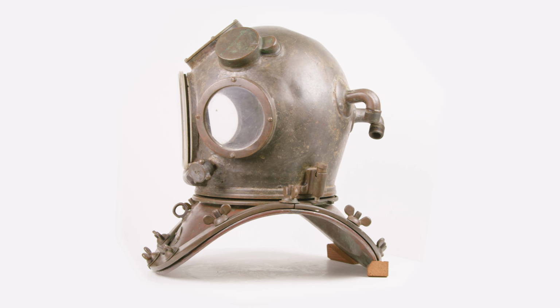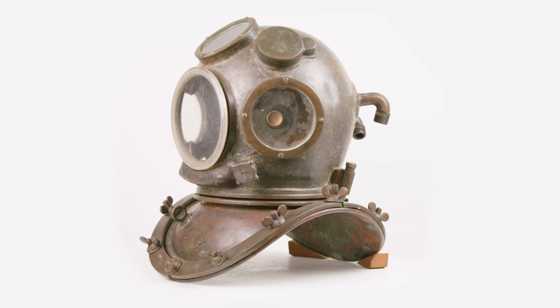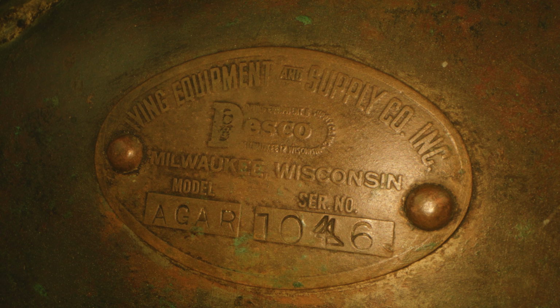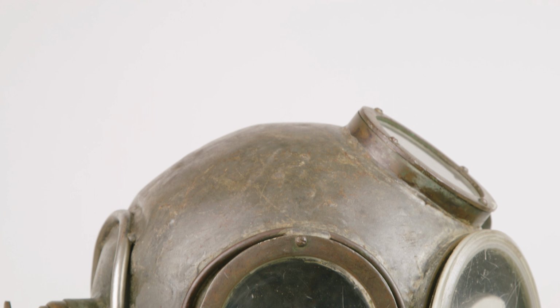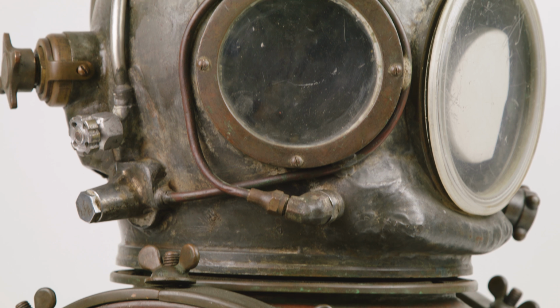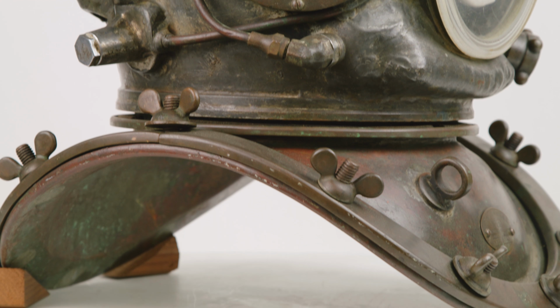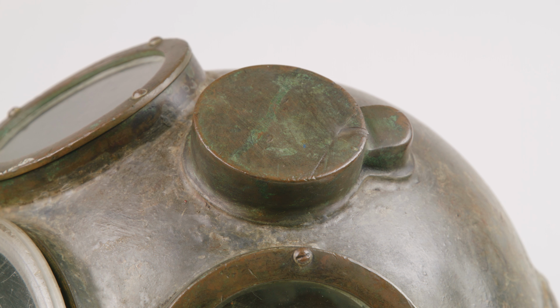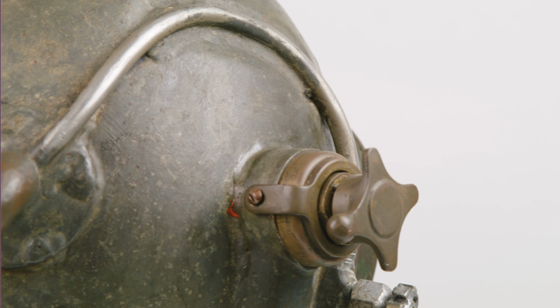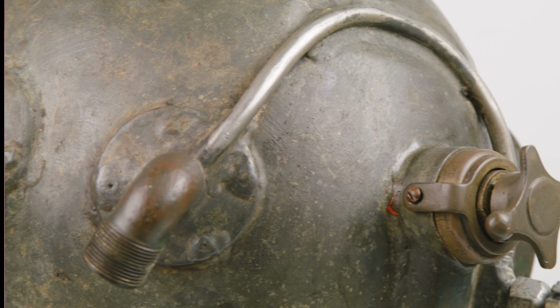The Helium demand helmet we are showing here is on a Desco agar helmet, serial number 1046, and it has survived in excellent condition. It retains its original agar top and side ports and exhaust system. A Lexan faceplate has been installed and a single lashing eye installed on the breastplate. The communications housing is a US Navy Mark V style, and one of the inlet elbows on the back of the bonnet is from a USN Mark V Schrader helmet.